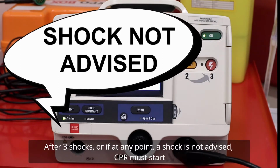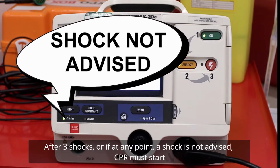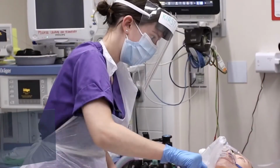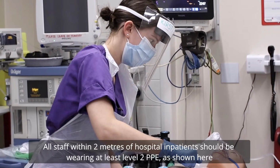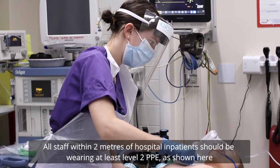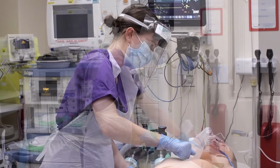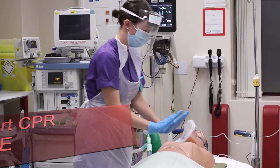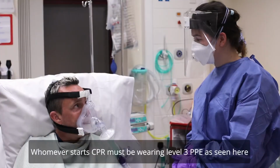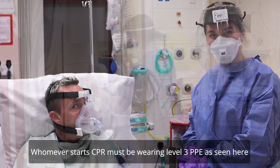After 3 shocks, or if at any point a shock is not advised, CPR must start. Step 4. Check your PPE. All staff within 2 metres of a hospital inpatient should be wearing at least level 2 PPE as shown here. Do not start CPR in level 2 PPE. Whoever starts CPR must be wearing level 3 PPE as seen here.